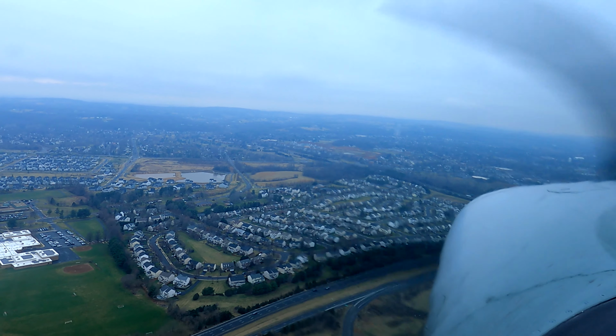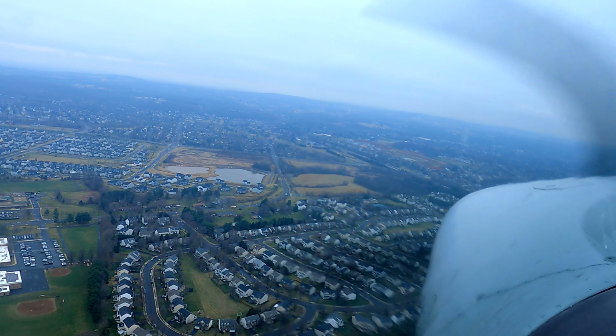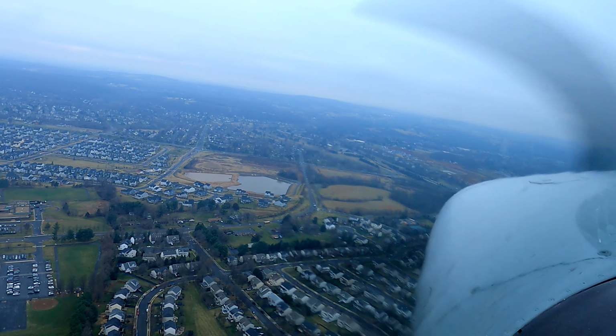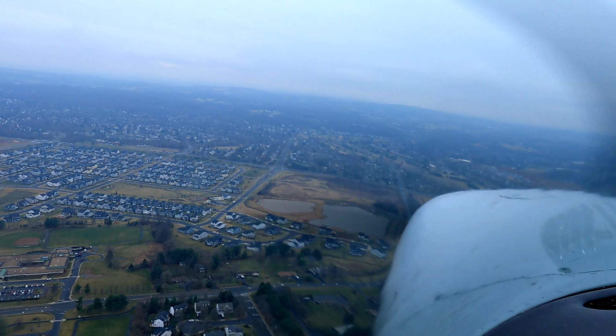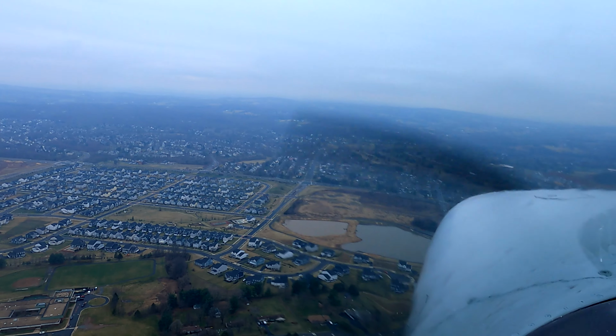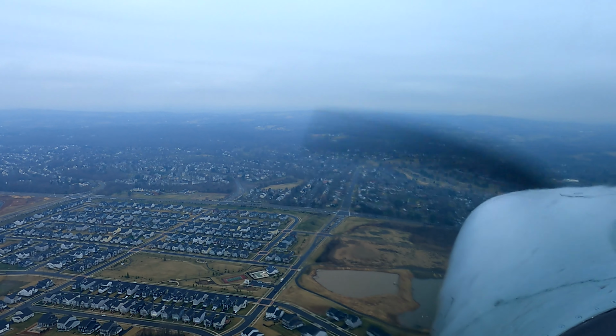2871 Romeo, contact Potomac departure. Contact departure, see you. Good morning, Potomac approach, November 2871 Romeo, just off Leesburg, climbing 1300 for 3000, heading 300.